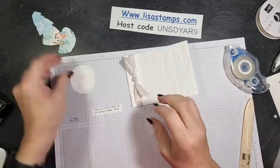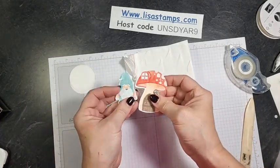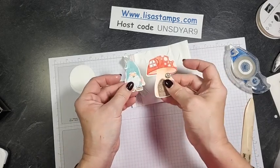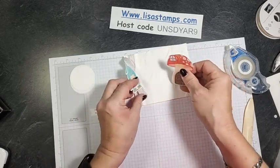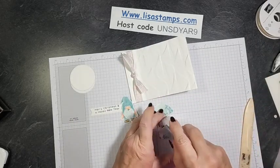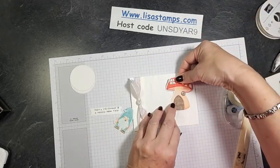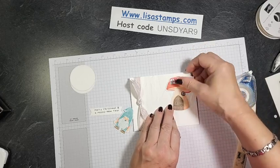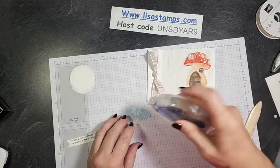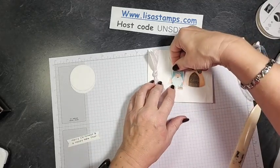Okay, so now with this little set, we have the designer paper, but the gnomes actually fit. You know, the dies for the gnomes and then the little mushroom. So we're just going to take and I'm just going to put him there. Okay, and then we're going to take our gnome and we're going to put him there.